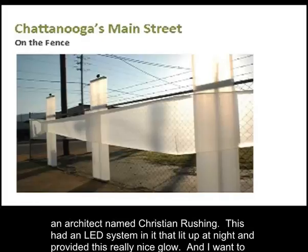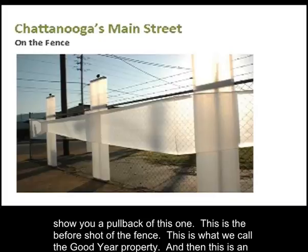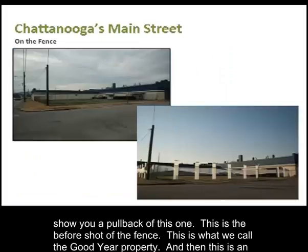This is a piece by an architect named Christian Rushing. This had an LED system in it that lit up at night and provided this really nice glow. And I want to show you a pullback of this one. This is the before shot of the fence. This is what we call the Goodyear property, and then this is an after.